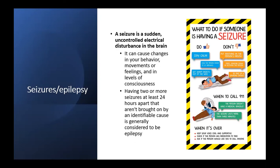It can cause changes in behavior. There may be a momentary lapse of behavior where the patient is staring and not paying attention to you. Patients can also have focal seizures where only one side of the body is involved. It can start as focal and become generalized, or it can be generalized at onset. There are some seizures where you just completely lose tone and fall down. So there are many, many different types of seizures.